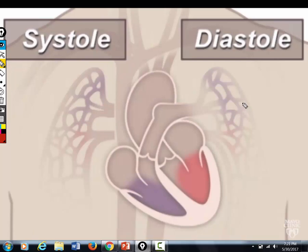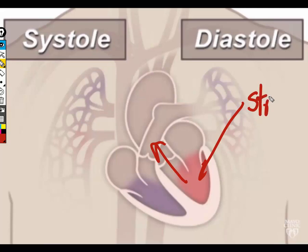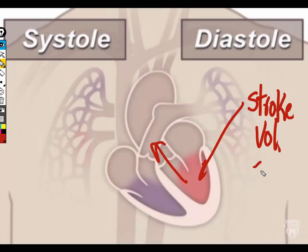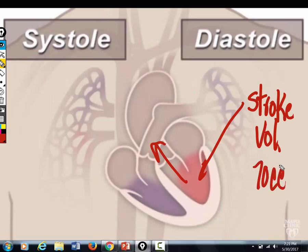Okay, watch. What's it called when the amount of blood ejected with each beat of the left ventricle? The amount of blood ejected with each beat of the left ventricle is called stroke volume. Who's with me? What's the average stroke volume in the adult heart at rest? 70 cc's per beat. Right?